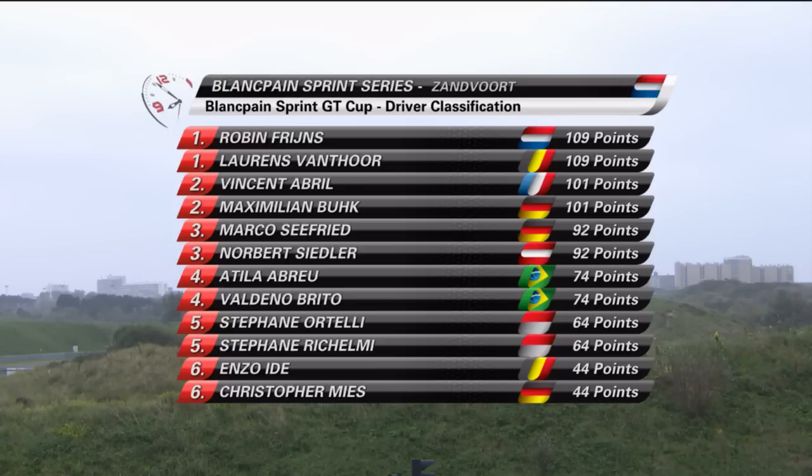So this is the Sprint Series classifications, and that's really the tightest championship that we've got to be decided here. It'll be the Audi, the Bentley, or the Ferrari, with the BMW there in 4th place. Attila Abreu and Valdeno Brito slipping out of contention after Algarve, where they didn't have a particularly strong weekend. Enzo Ide and Christopher Mies, they're down in 6th place, and Mies will be hoping a strong weekend here will move him up above Enzo Ide.